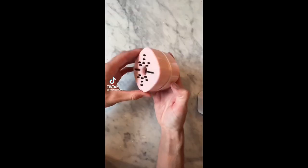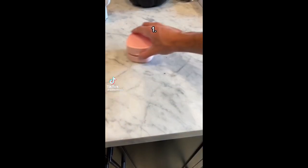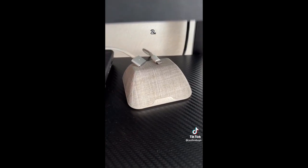22 things I bought this year. This is a mini vacuum for your kitchen. It's really good at cleaning small messes. This is a cable manager for cords that like to slip off your desk. It's magnetic, so all you have to do is put your cords on and they don't fall off.